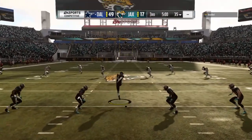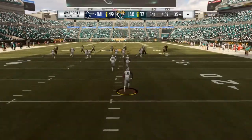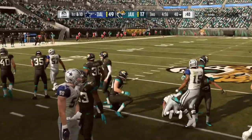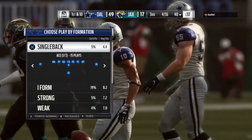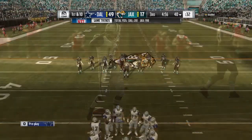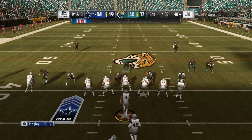Here's Lambeau out to kick this one away. This will be taken about the 12. Any return that gets you to midfield is a great return. One first down, and you're almost in field goal position. Out come the Cowboys now as they'll go on offense first here in this third quarter. They had a big first half. Now they have a chance to add to that lead here in the opening possession of the second half.